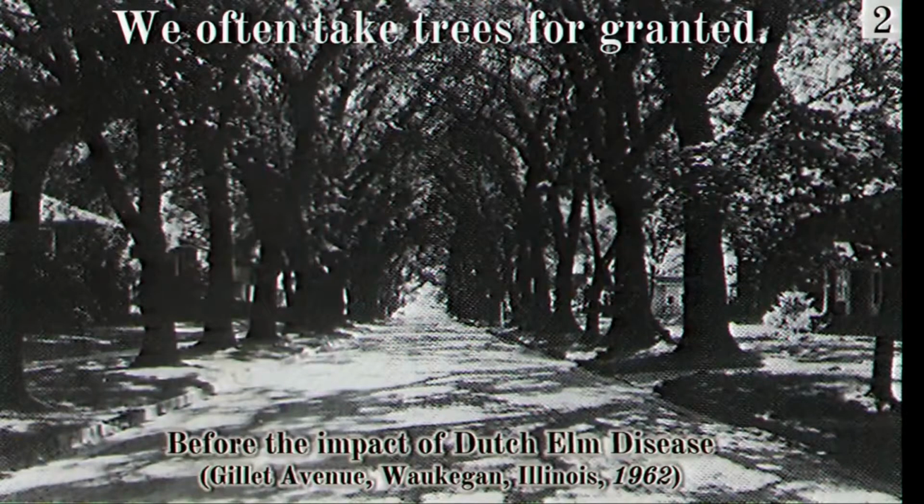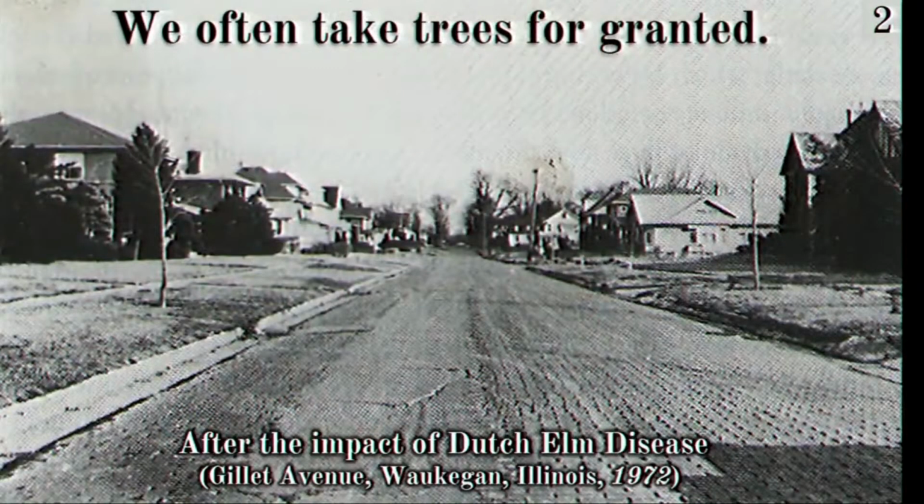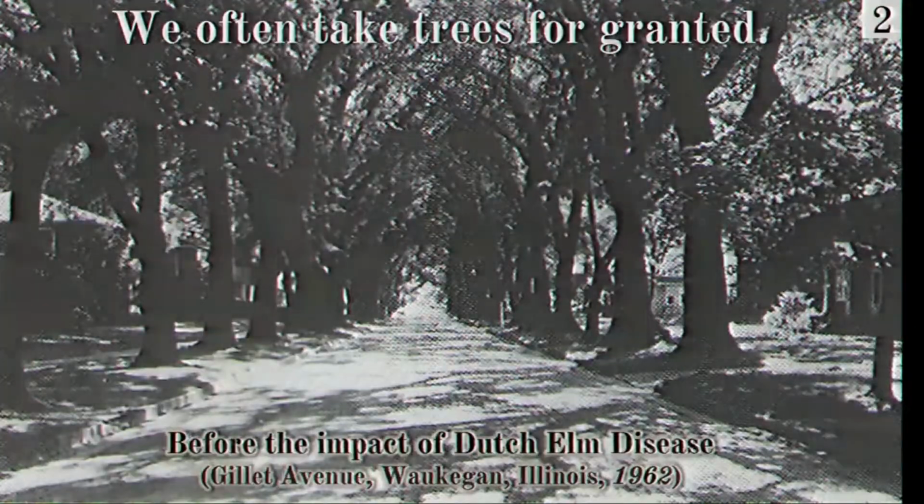So first off, we often take trees for granted. This is an image of Gillett Avenue in Illinois before and then the same street after Dutch elm disease took place, which was a pretty popular event in the history of the downtown trees in Nantucket. As you can see, the aesthetic difference in this street before and after Dutch elm disease is plain and clear.